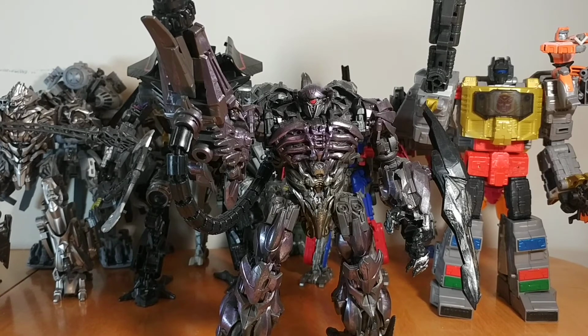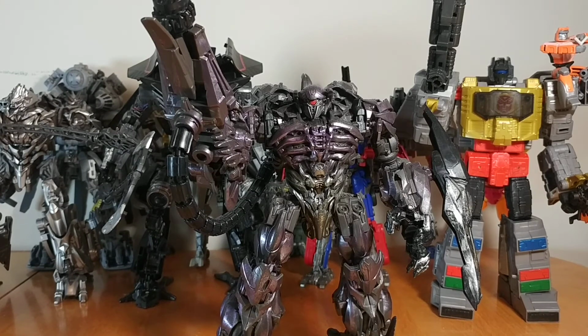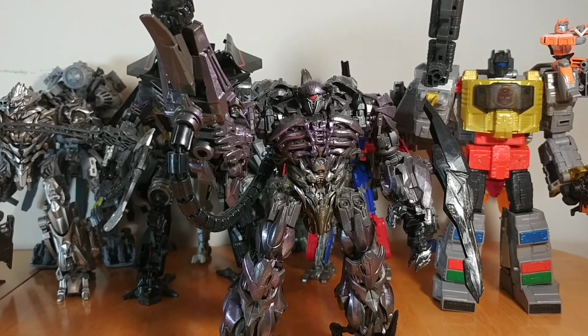And then at number 1, we have the Studio Series Shockwave. It was actually hard to pick between this and Grimlock, but ultimately I had to go with Shockwave. This figure was a figure I wasn't sure we'd ever actually get: a Bayverse Shockwave that looks as accurate as this one does. It's just crazy to me, but it's really awesome. It's even more crazy that it's a heavy remold, again, of the Revenge of the Fallen Megatron, because you almost wouldn't know it.